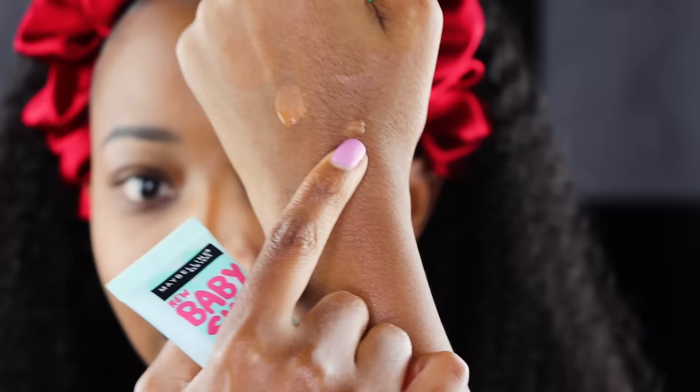Pore erasing primers usually look like petroleum jelly, so if I put some of it on my hand there, you can see, I don't even know if you can see it clearly, but it's right there, it looks like petroleum jelly. That way it enters into all the creases, like when they fill the cracks in a wall before they put the paint.